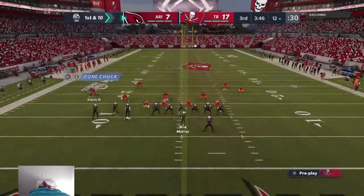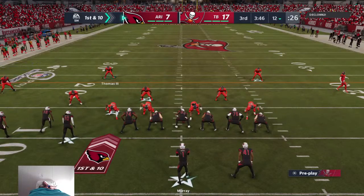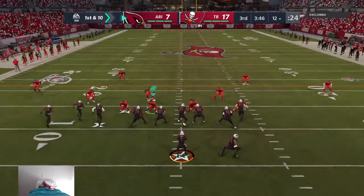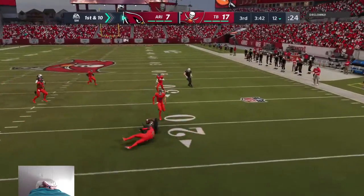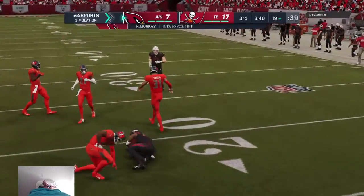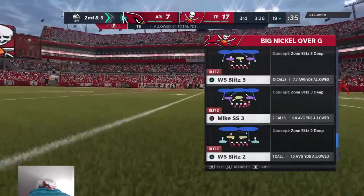So the hold on special teams backs him up all the way inside the 15 to start. Throwing on 1st down is Murray. Complete to his running back, Kenyon Drake. Murray's pass. 7 yards on the play, and that'll make this a second down.